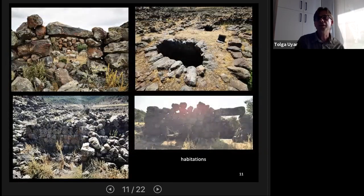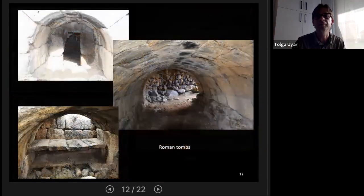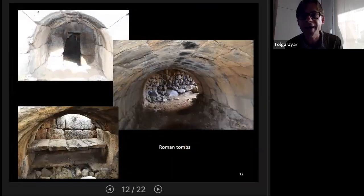The town has a dense urban environment comprising, according to Berger, 1,000 houses. We haven't counted them all yet, hoping to do so starting from next summer. Roughly built with local stone and covered with a flat roof or partially vaulted, to which we will return shortly because this is the main topic of our talk today. More than 30 monumental pagan tombs, Roman tombs, which belong to an earlier Roman necropolis, have subsisted amid the vestiges of the 6th century settlement.